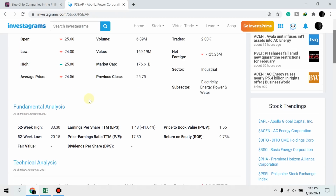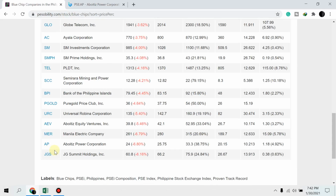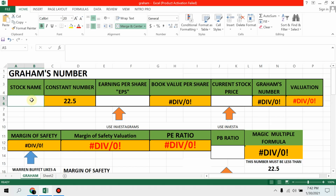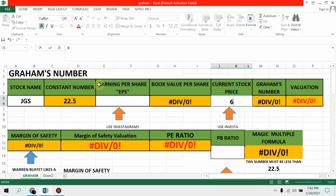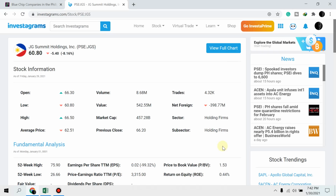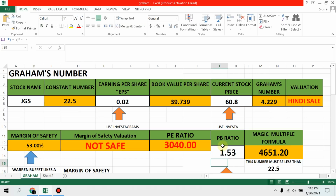And yung last natin is, ayan, si JG Summit Holdings, no? JGS. Last na to, guys, sa blue chips. So, yung price natin is 60.8. Tapos, EPS is 0.02. Tapos, si PB ratio is 1.53. So, base po dito, hindi rin po siya undervalued. Ayan. So, hindi siya naka-sale, guys.